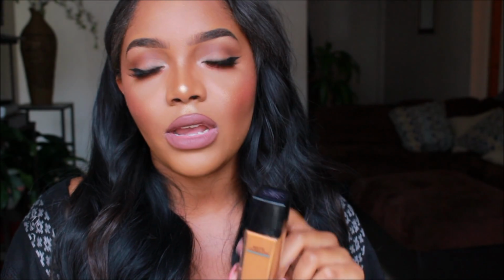So I went back to one of my tried and true foundations, and I've been loving it again, and this is the Maybelline FitMe Matte and Poreless foundation. I do have, I think, a few videos where I have used this foundation. So I'm in the shade 355 Coconut.